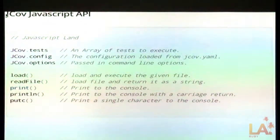And it provides these API functions. So your runner file is the glue. And then you say, okay, well, this particular framework gets set up in this way, and here's the data that you need to know to do it. Because if you're familiar with Jasmine at all, normally the standard way to run it is you have a test HTML file.